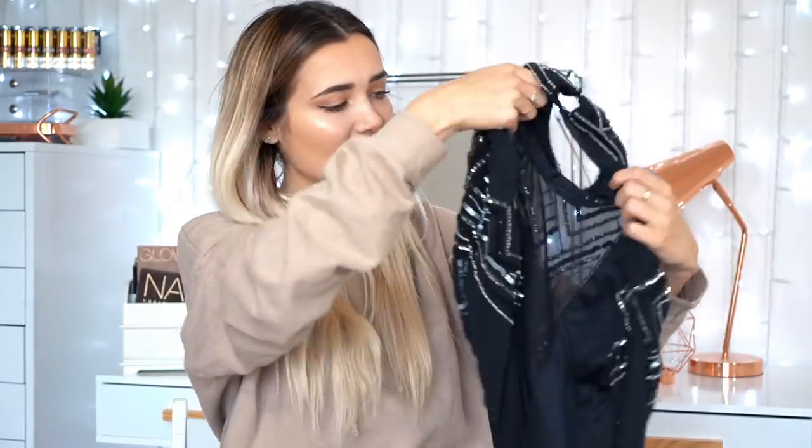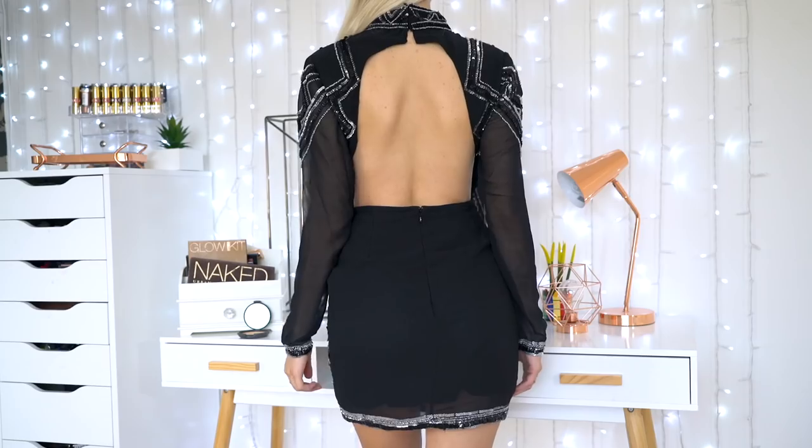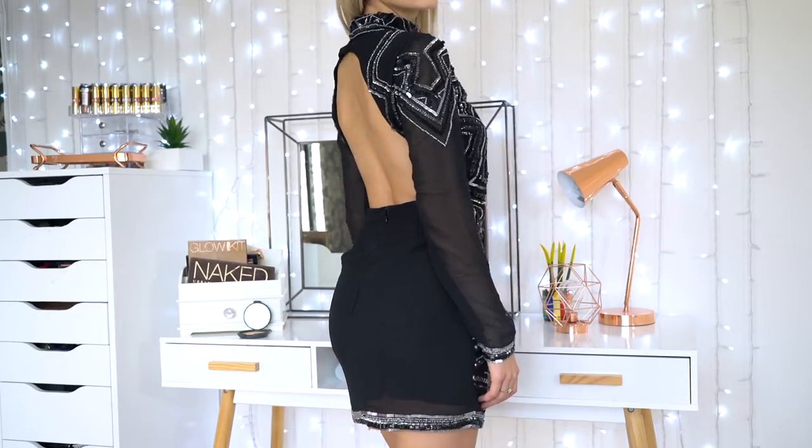I don't know how well I'll be able to show you this, but it hasn't actually got a back, so it's all cut out in the back. This is very cool. I really, really like this. It's so beautifully embellished, and I just couldn't resist it. It was a little bit pricey because it is the premium range, but I think it's still really worth it for a really nice fancy dress.